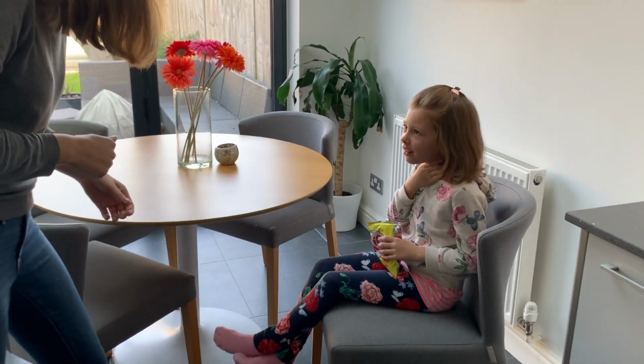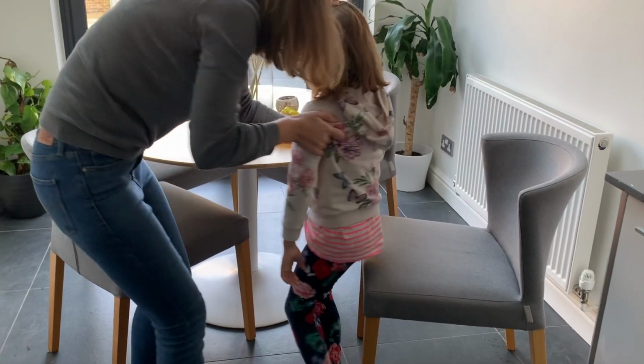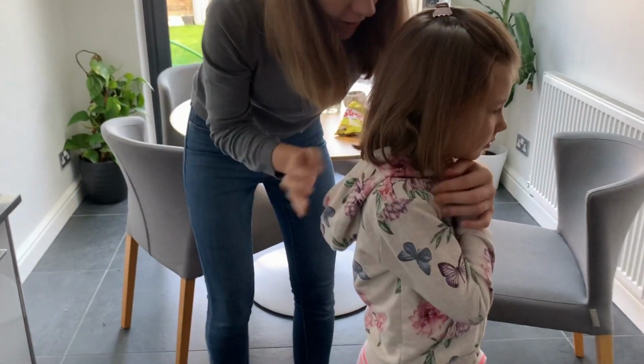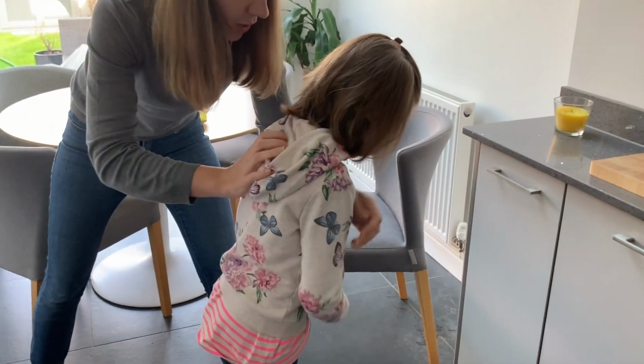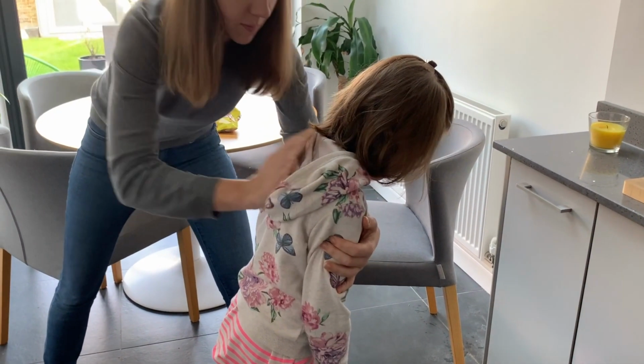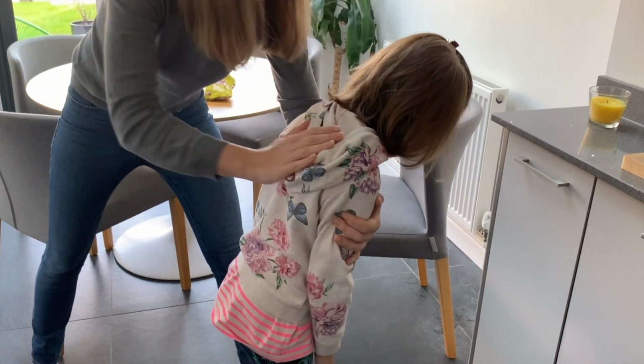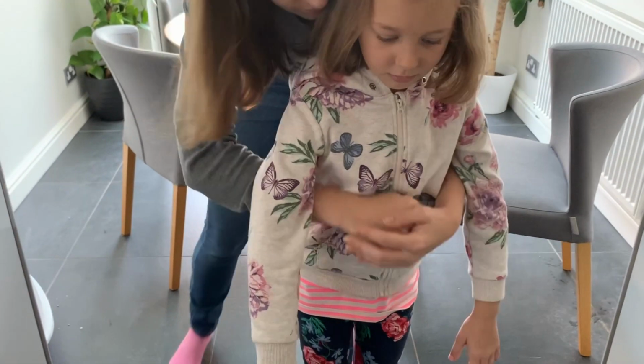Now, if that doesn't work, we're then going to lean her forwards, either by standing up or leaning her on the chair, whichever is the easiest thing to do. And we're going to do up to 5 back slaps. We're going to use the heel of the hand, so you're going to hit down between the shoulder blades. We check to see if it's come out, and then we're going to hit again, and we're going to do up to 5 of those.